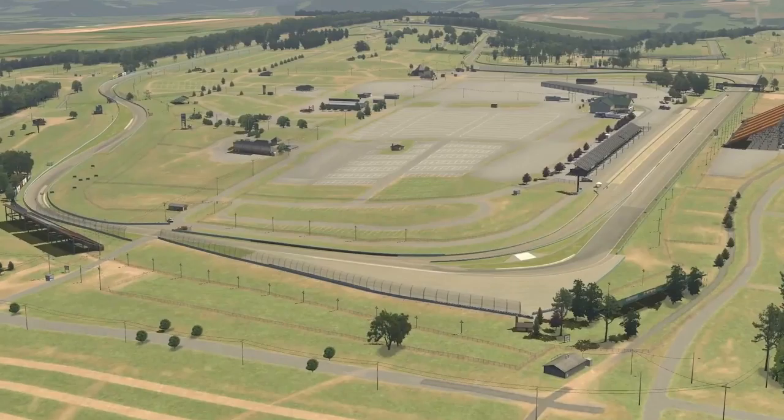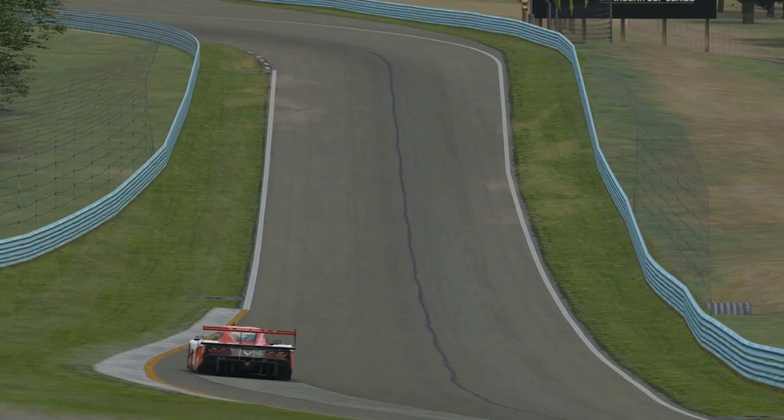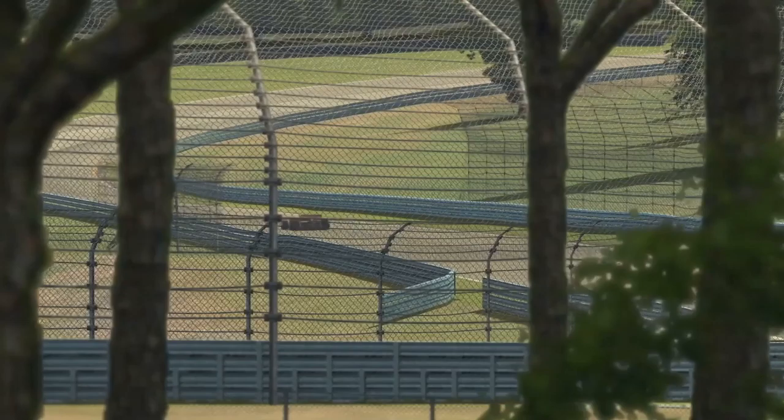Welcome to Watkins Glen International. Situated in upstate New York, just south of the Finger Lakes, this track has seen it all. Few road circuits can boast hosting Formula One, IndyCar, NASCAR, and IMSA during its history. Though it did have a brief fallow period in the early 80s, thanks to the investment of local companies, it's grown into one of the premier road tracks in the U.S.